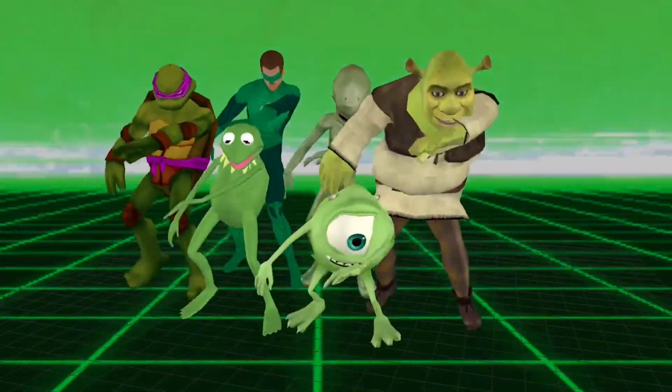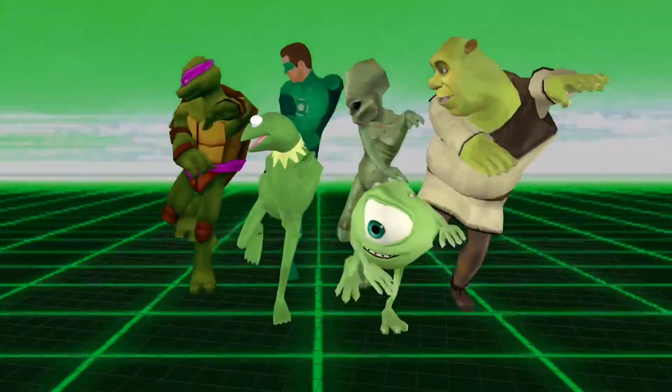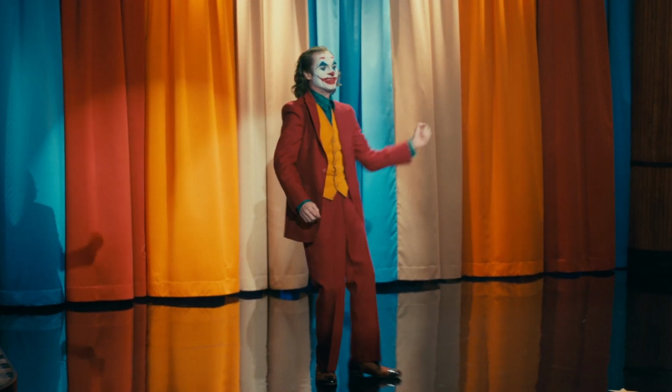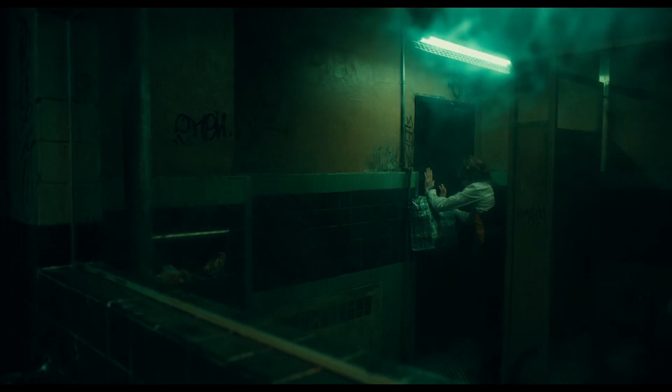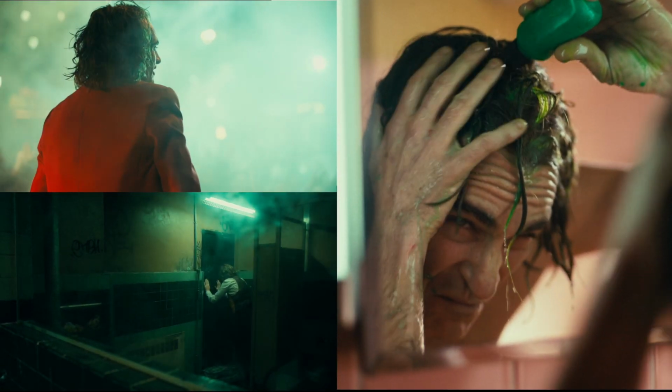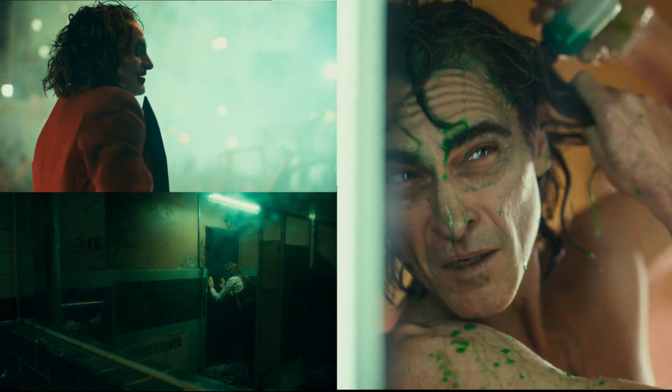Okay, I might be wrong, and if you don't agree with me, that's fine, it's your right, but it seems that there were three times in the whole movie when suddenly the green was a dominant color. Here, here, and here. Did you notice what is common about those scenes? Yeah, you're right, all of them were when Arthur was dancing.